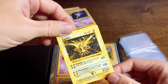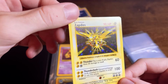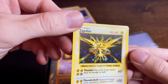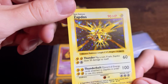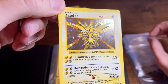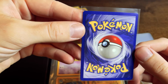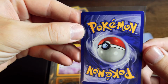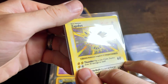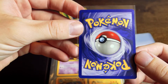All right, so we have a shadowless base set Zapdos. Now again, this one looks like it needs to be cleaned a little bit. Yeah, and so that just pretty much did it right there. Yeah, I'll wipe off the surface on it, but that looks really clean. A few scratches. Let's get the back. Wow, back looks great also. This one probably is an 8 just because it has a few scratches on the surface and then a few white spots on the back. Wow.